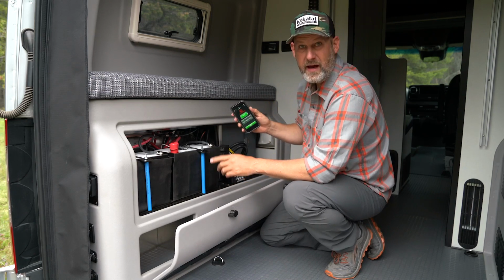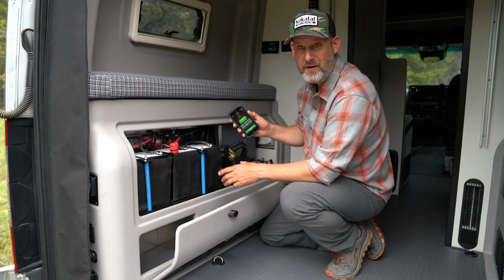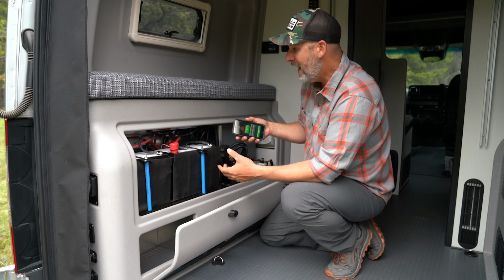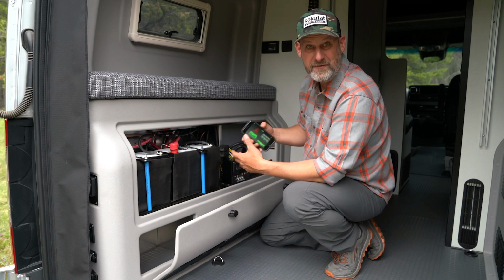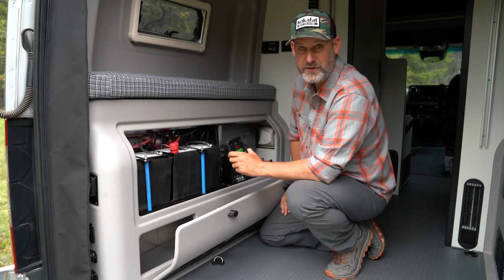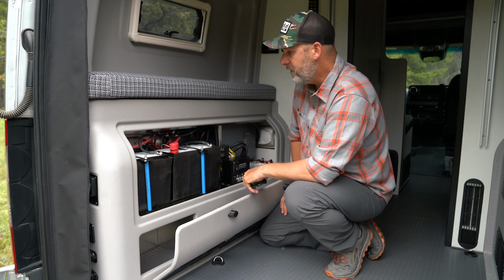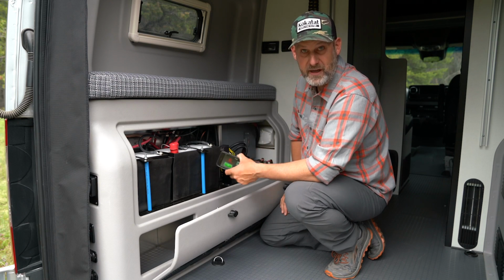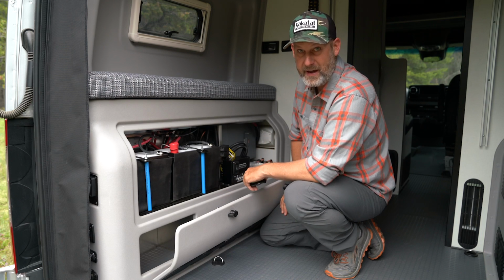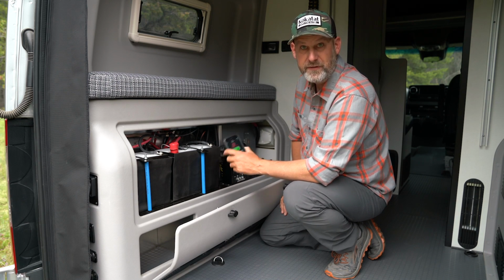With this system, I have 3,125 usable watt hours of power. What does that relate to? Well, I've been camping out of this van for the last month continuously. I'm a photographer. I'm always running my computers and hard drives, plus all the other incidental things you do while you're camping. So cooking, having the lights on, charging cell phones, iPads, that sort of thing. And I've yet to get this down below 50%.